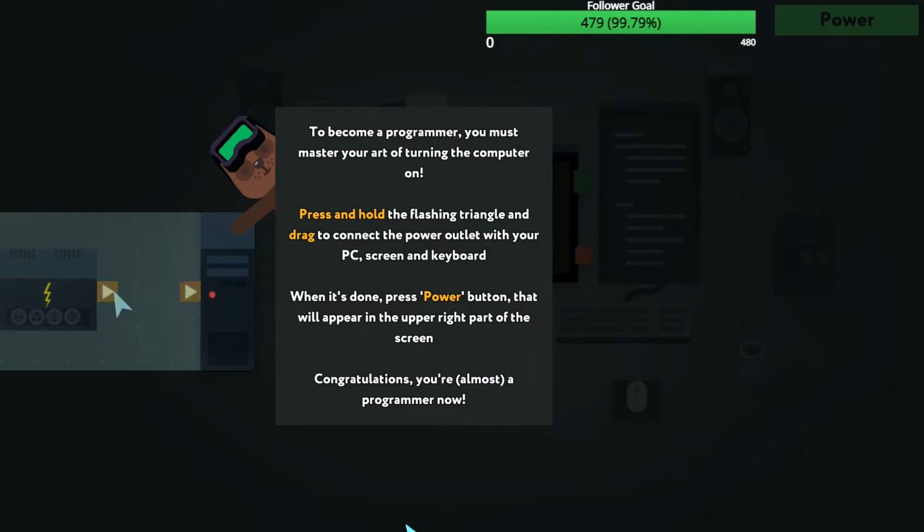And let's switch to the game and get started. To become a programmer, you must master the art of turning your computer on. Press and hold the flashing triangle and drag the power outlet and connect it with your screen, keyboard and PC. When it's done, press the power button that will appear on the upper right of the screen. Congratulations, you're almost a programmer.